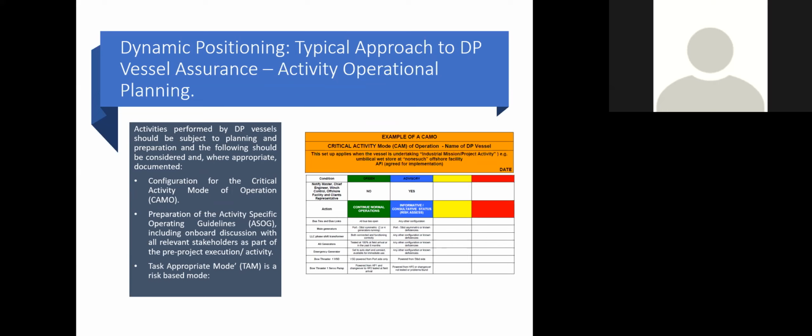Activity operational planning, I just touched on this earlier. I'm not going to deafen you with PowerPoint, but we've got two or three things to think about here. We've got the critical activity mode of operation. We've got the activity specific operational guidelines, which, exactly as it says, is: what am I going to be doing and where am I going to be operating, and examine it all exactly as per that. And then we've got task appropriate mode, which is risk based. Depending on the nature of the operation, task appropriate can mean that the vessel can be operated outside of its usual operating limits. So that one needs to be well and truly documented, and obviously all risks mitigated before that can take place.